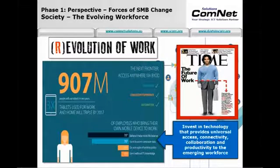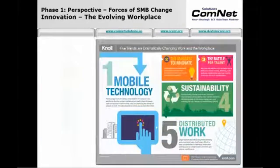Recent articles in prominent news magazines and so forth have talked about this changing workforce and the changing nature of work. The bottom line here on this slide is that you need to be investing in technology that provides universal access, connectivity, collaboration, and productivity to this emerging workforce.